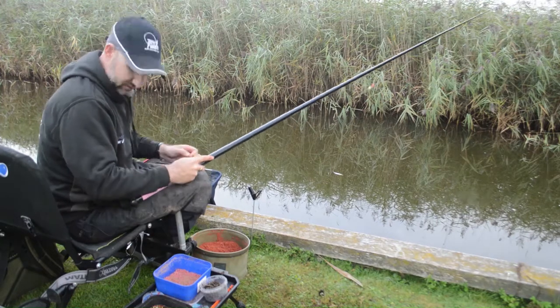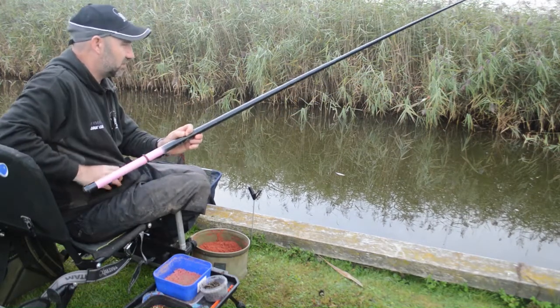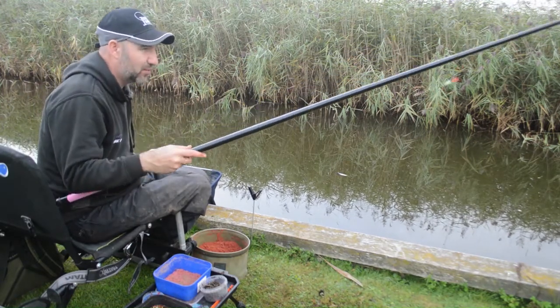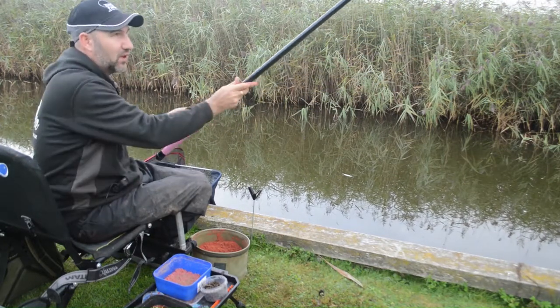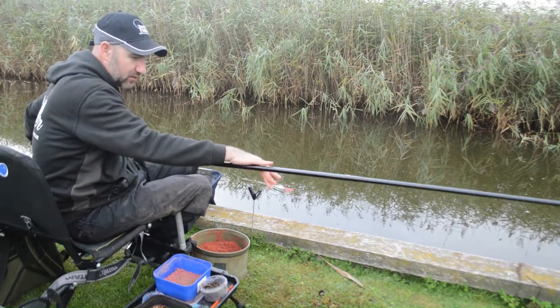Ideally, you know, if your little ones are going to have a bit of a fish, you don't want to be using all your best gear, so this is why I brought this. Now, it's a 1 gram float that I would normally use for fishing on a river.